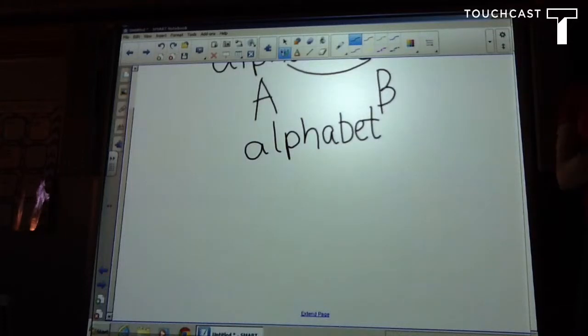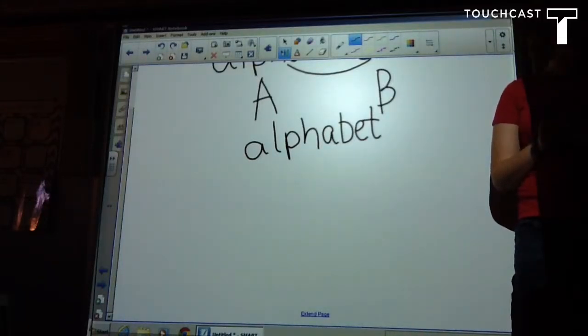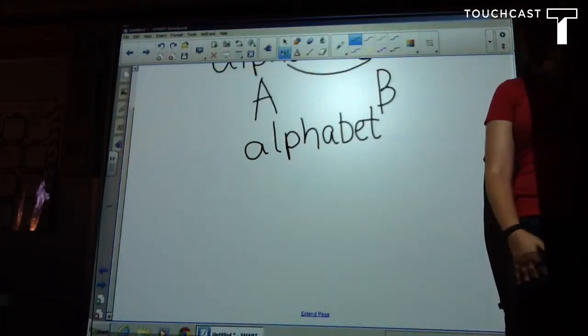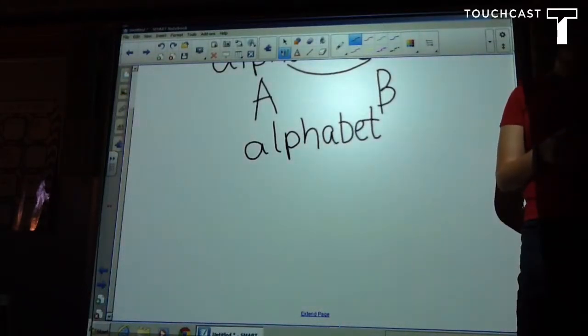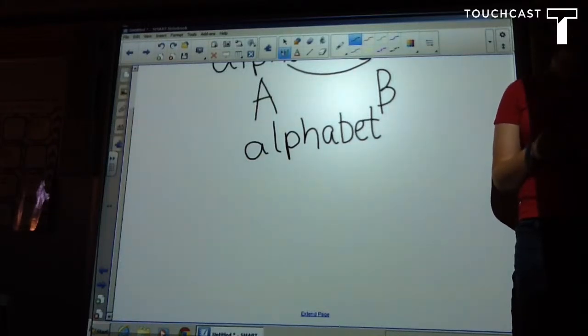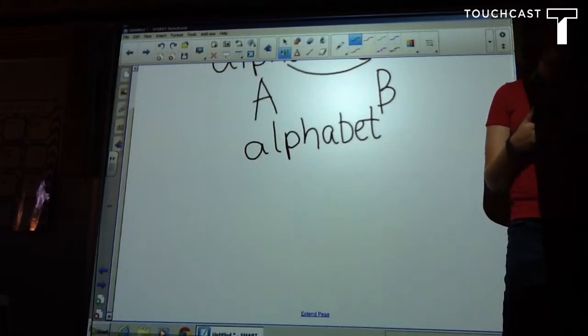All modern Western alphabets come from the Greek alphabet. The Roman people used the Greek alphabet to design their own alphabet, which is called the Roman or Latin alphabet. Many modern languages, including English, use the Roman alphabet. Some people think that this Roman or Latin alphabet is the easiest one to read.